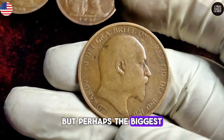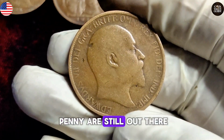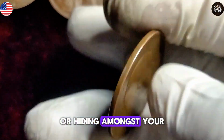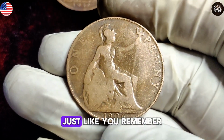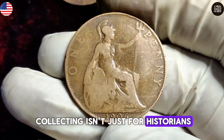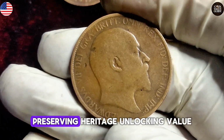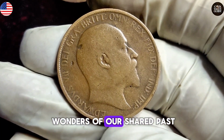But perhaps the biggest takeaway is this. Treasures like the 1906 penny are still out there, waiting to be discovered. Maybe it's buried at the back of a family heirloom box, or hiding amongst your grandparents' keepsakes. The next great discovery could be made by someone just like you. Remember, the world of coin collecting isn't just for historians or wealthy investors. Every coin tells a story, and every collector becomes a part of that story, preserving heritage, unlocking value, and carrying forward the wonders of our shared past.